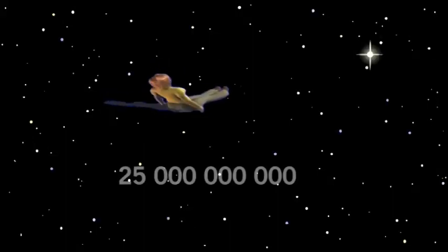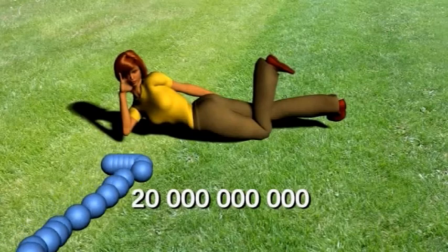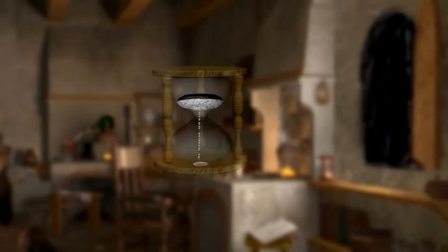Humans live very much in the middle of things, and our senses are tuned to perceive things in the middle range. Let's start with size. If you laid human bodies end to end, it would take about 25 billion of them to reach Venus, our nearest neighbouring planet. Going the other way, a similar number of atoms would be needed to match the length of a human body. We are also in the middle when it comes to time.